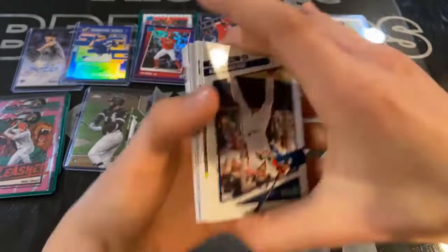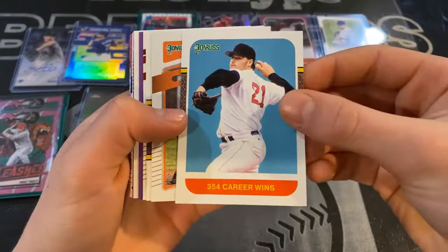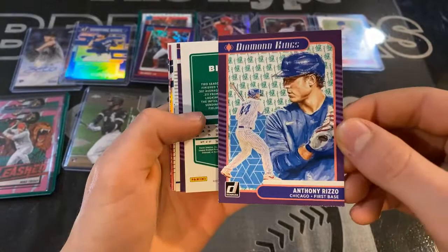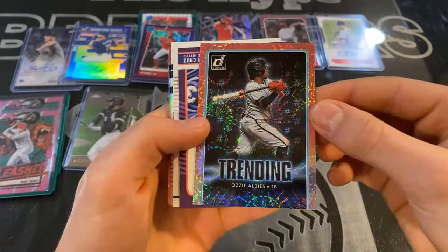Josh Donaldson, and whoop, dropped that one there. Roger Clemens, 354 career wins. Brandon Belt, Wade Boggs for the Red Sox. Nick Castellanos, followed by Anthony Rizzo, Liberty, Diamond Kings Parallel, and Bo Bichette, Pink Hollow, and a trending Ozzie Albies, Pink Fireworks for the Braves.